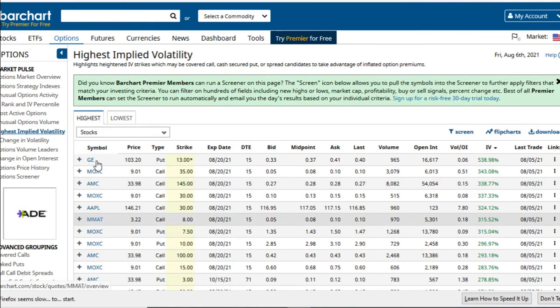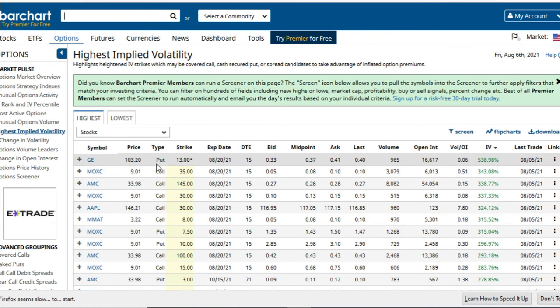Now, I'm going to give you a quick rundown of how this site works. So symbol is going to be the stock symbol. The price is going to be the current price. The type of trade is going to tell you whether it's a put or a call, and it's going to tell you the strike price to choose. It's also going to give you the expiration.